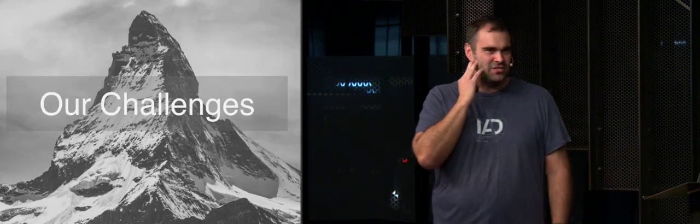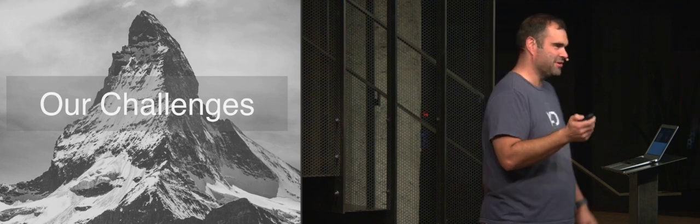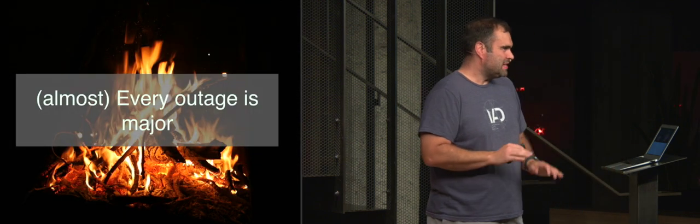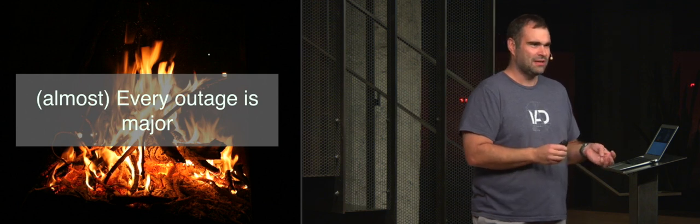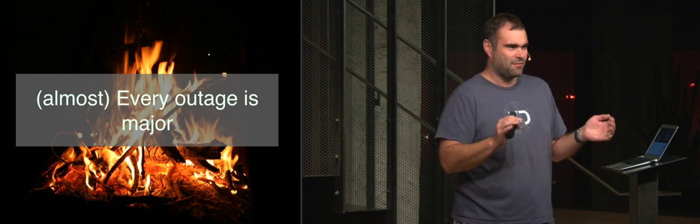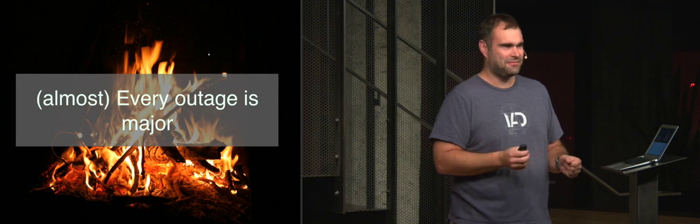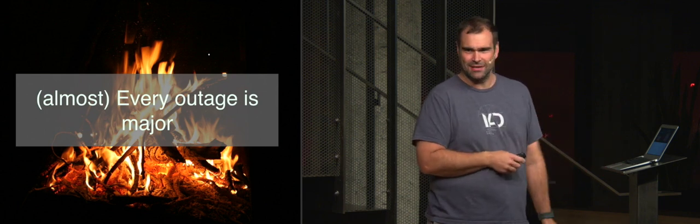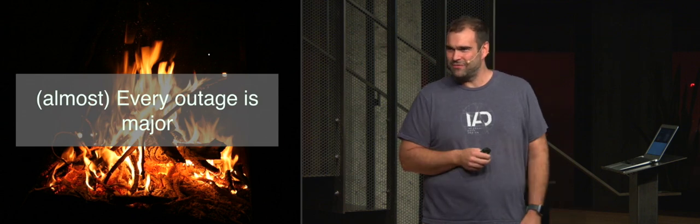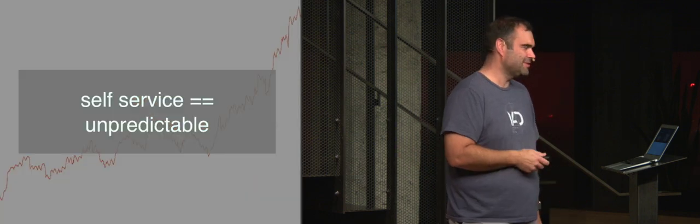So some of our challenges, we have a lot. I have three. Almost every outage for us is a major. And the basic problem is that if you're the monitoring system for the site, if you're down, people are blind and people get really upset really fast. I think we have one person from LinkedIn here. They probably know what I'm talking about.